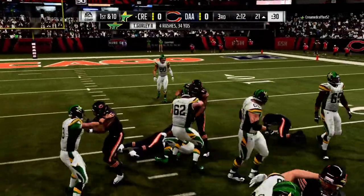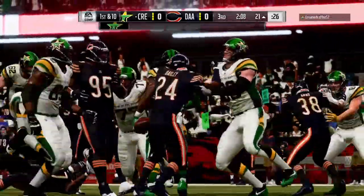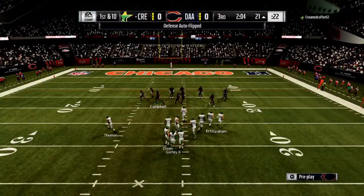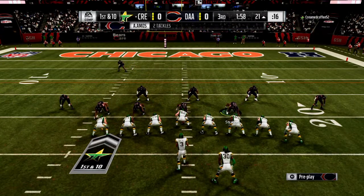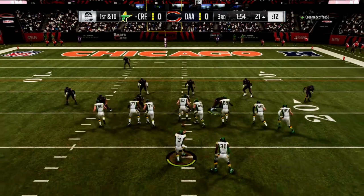And he's got this down almost to the 20 before he's dropped. He goes for 18 there as the drive will continue. Boy, he does it at a high level, doesn't he? Because when I watch him, I think of his vision. Straight ahead, peripheral. Also has that sense of where holes are going to be before they actually open. I think that helps set him apart from many of the other backs in the league.